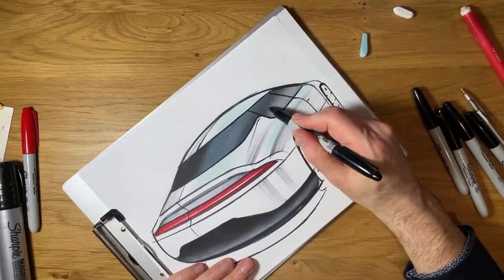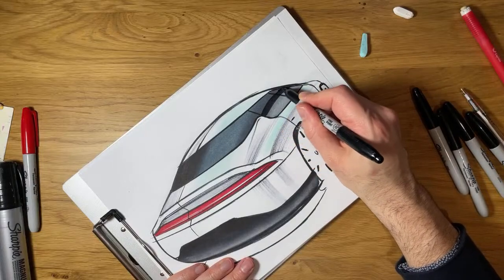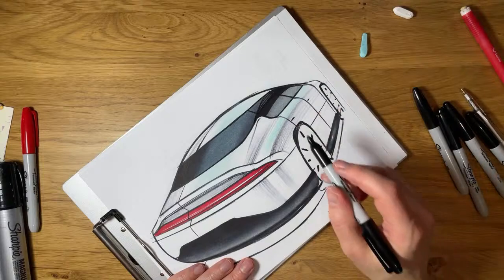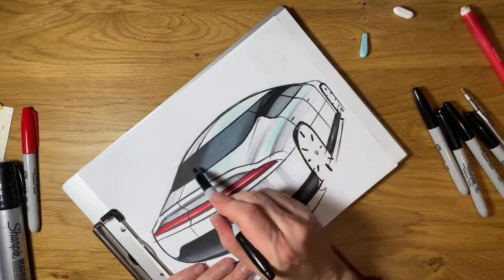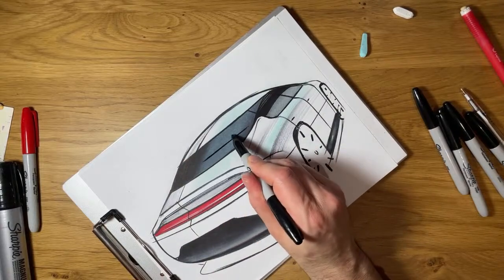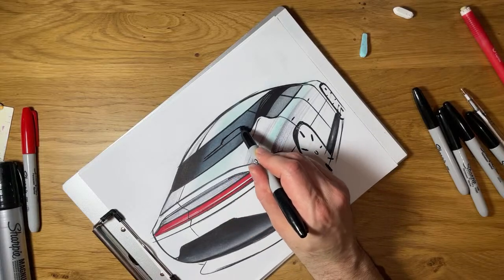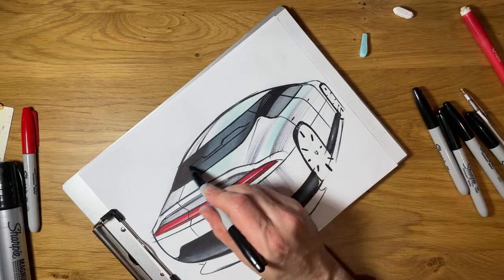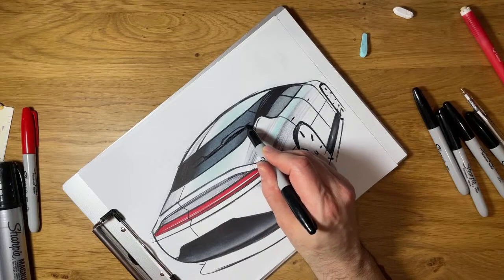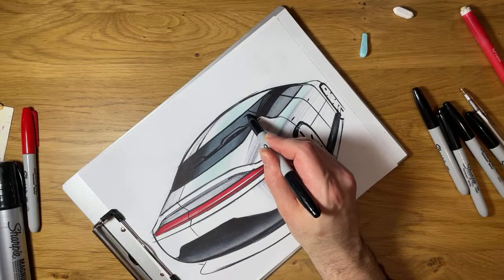And maybe there's a little bit of a reflection through here. And then in the interior, so we have this reflection going through here, but maybe we're gonna get just a little bit of a hint of what's going on in the interior. So I'm gonna lightly give you the sense, some back seats here, very gesturally, not gonna get too crazy. A little bit of a sense of the trim.